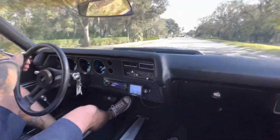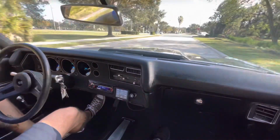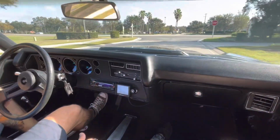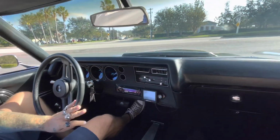There's a little brake squeal there when I got on it, but we can take care of that. So how do the brakes feel though? Brakes feel real good. It's got a 4-wheel disc brake conversion on it.